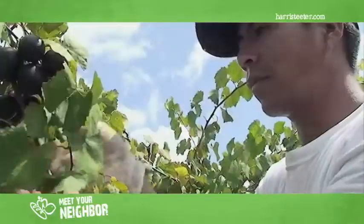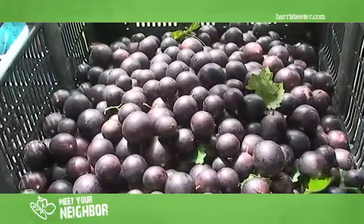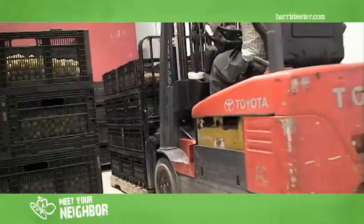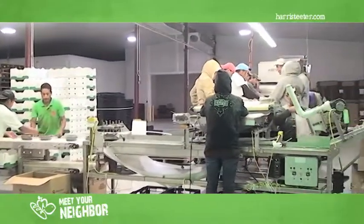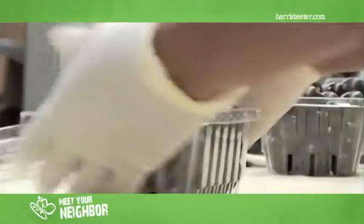All the grapes are hand harvested. They are picked and put into lugs and inspected by a crew leader inspector. From there, they're carried to the packing house where they're put into chambers to be pre-cooled to bring all the field heat out of them. From there, they run across another packing line where they are sorted again and checked for any flaws, and only the finest and best grapes go into the clamshells.